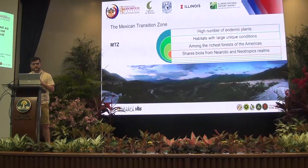And here there's a small attribute of this region. I'm going to show you a map after this slide. The Mexican transition zone has a high number of endemic plants. This is the main key component of this huge mountain complex that we have in Mexico. It shares unique habitats with unique conditions. We have cloud forest, rainforest, and other areas with some transition between cloud forest and rainforest. This area is also among the richest forests in the Americas, and it shares biota from the Nearctic and the Neotropical realms.